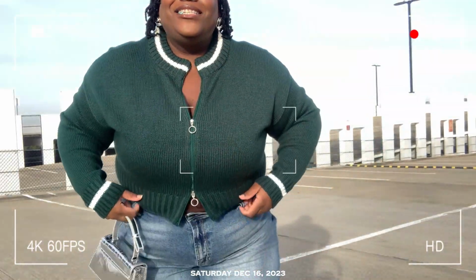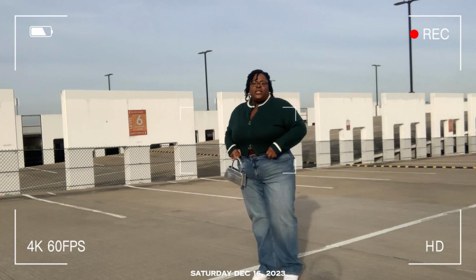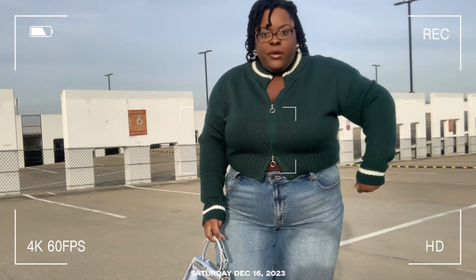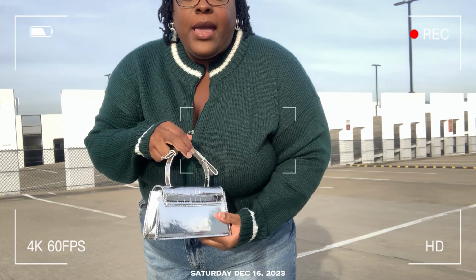But yeah, you guys, this is the outfit all put together. So, I got the white Forces on. But yeah, this is how it's styled with the bag.